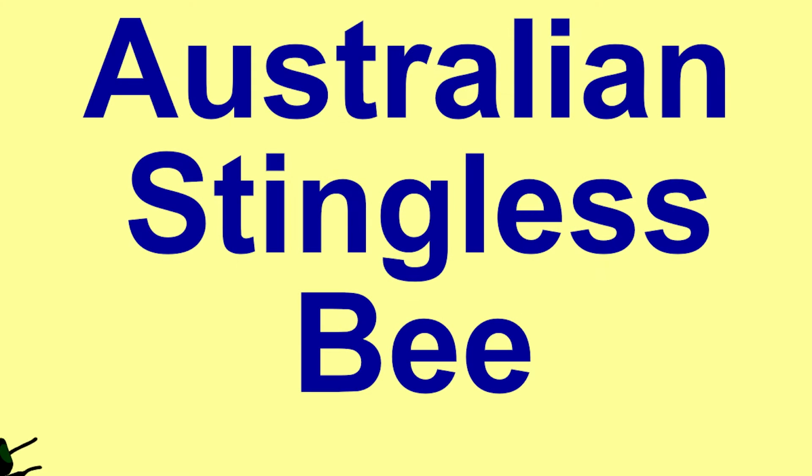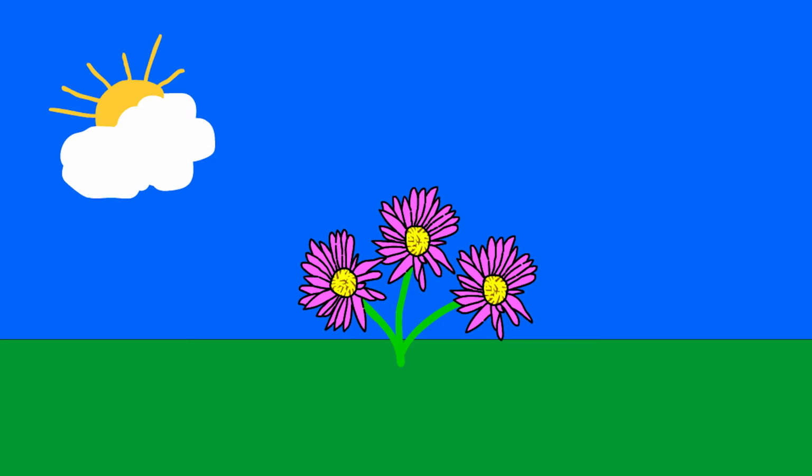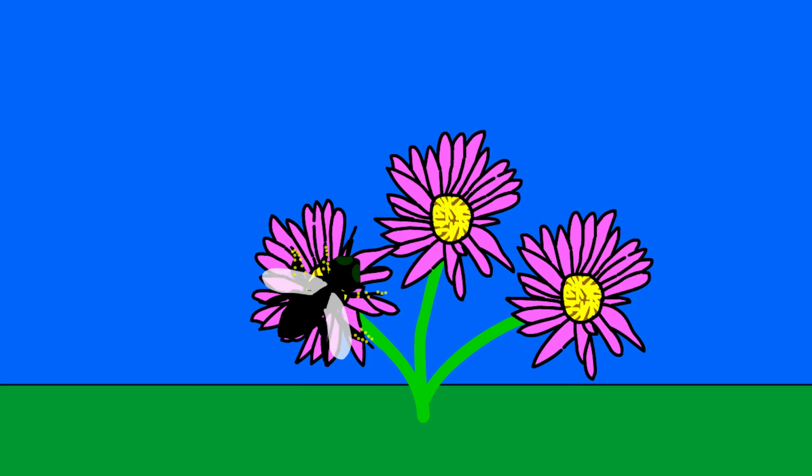This is the Australian stingless bee. This bee, native to Northern Australia, is tiny, only about 4 millimeters long. And though they can't sting, they can have a small bite. While buzz pollination can be performed on perfect flowers, some flowers have only male or only female reproductive organs. These are called imperfect flowers. Imperfect flowers are pollinated by a method called cross-pollination.